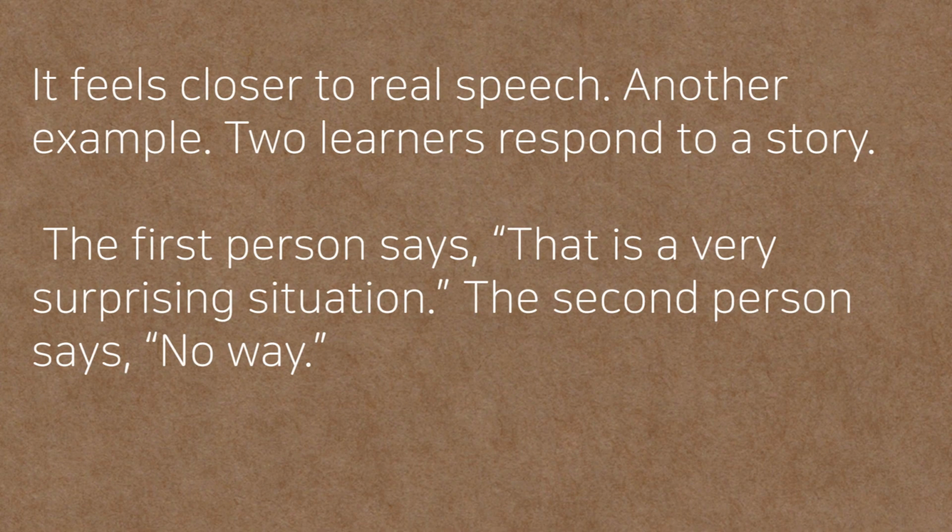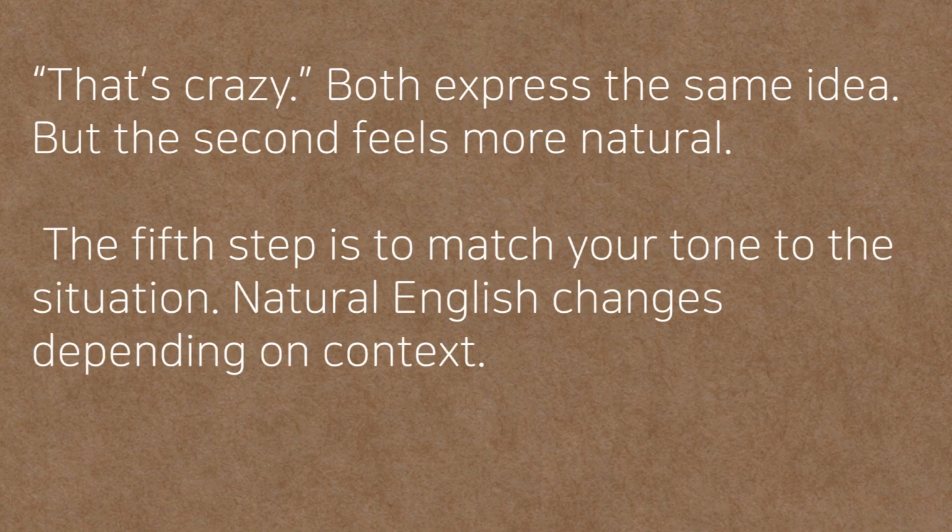Another example. Two learners respond to a story. The first person says, "That is a very surprising situation." The second person says, "No way. That's crazy." Both express the same idea, but the second feels more natural. The fifth step is to match your tone to the situation.